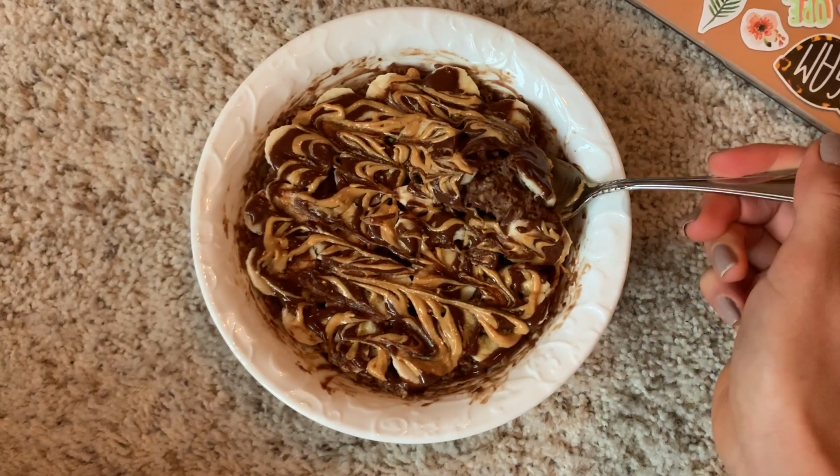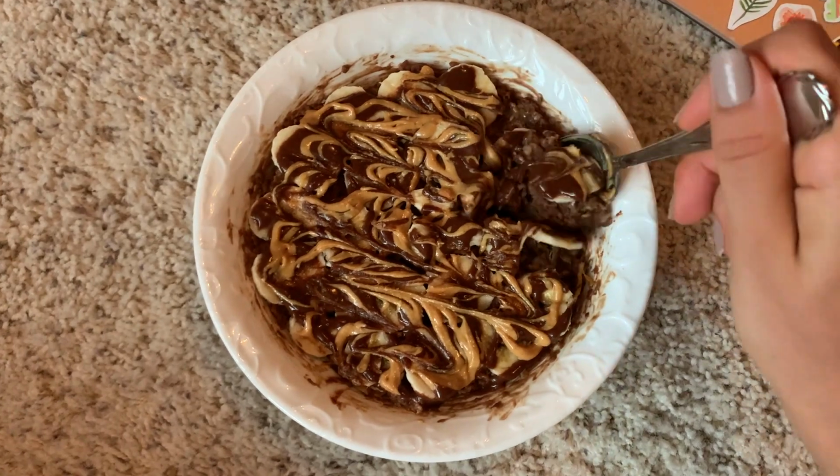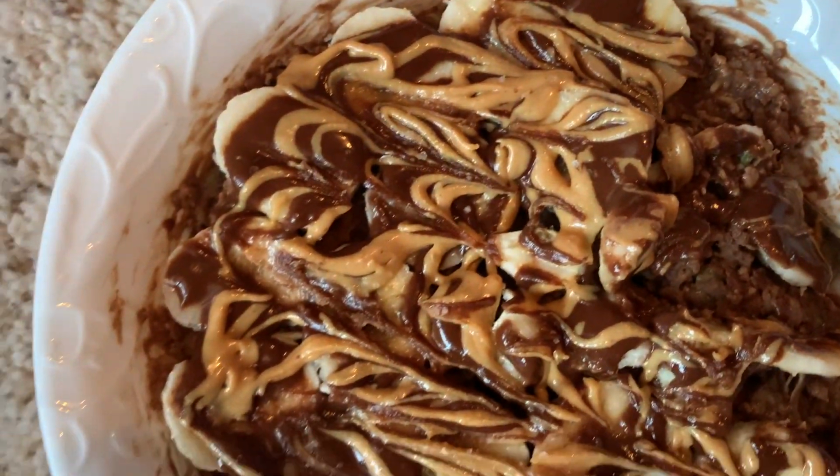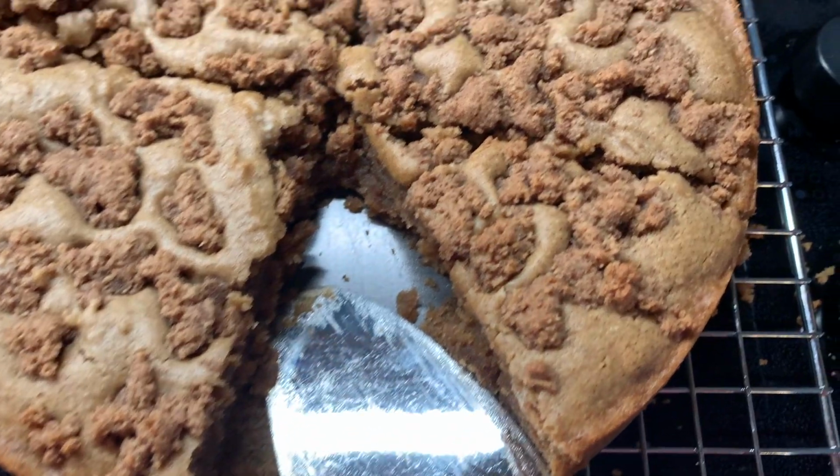Anyways, the next morning I had some chocolate protein oatmeal. This morning I warmed it up. Some days I'll eat it cold, some days I'll eat it hot. All just depends, but I always have the same kind of combo.